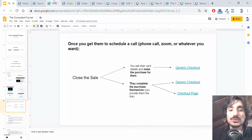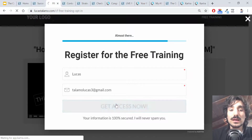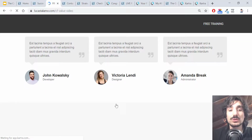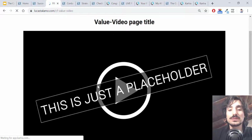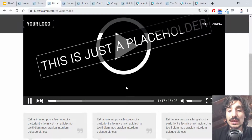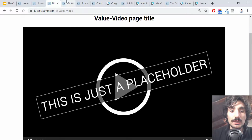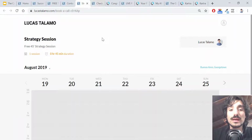So now let's go back to the free training and see how this works. In this case, my data is already pre-filled. I hit get access now, and I will get to the value video page, which is going to load right away. Here, in this case, there is no video uploaded, so I have just this placeholder. After 2 minutes the CTA button will appear, but of course I'm not going to wait for it. I'm going to go directly to the calendar page.